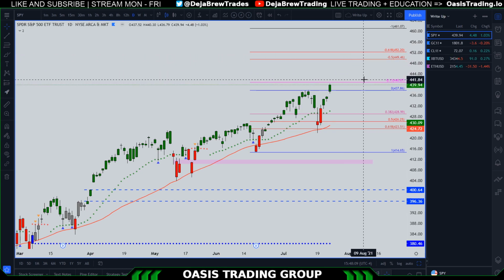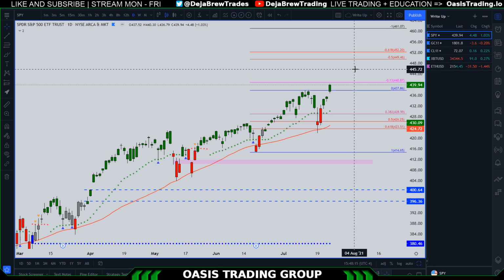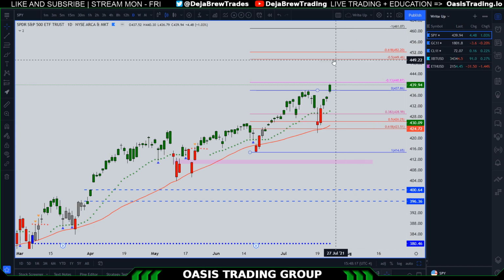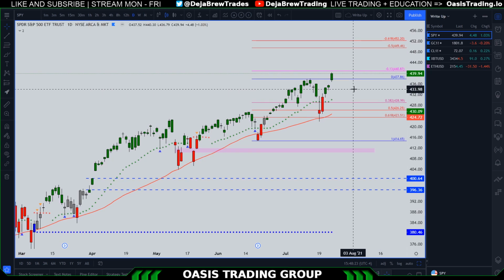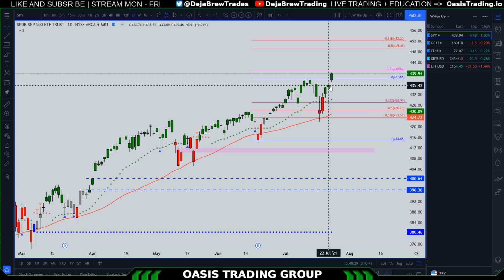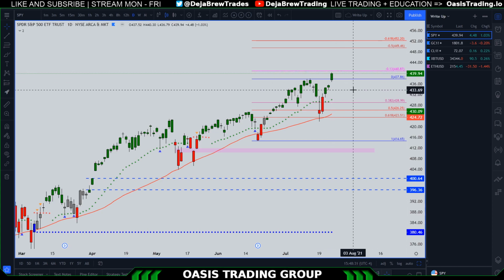Somewhere in the middle there, you would have about 444. That'd be like right around the 382 fib. So somewhere around 44 to 45 would be like the little short-term target. But your overall targets would be somewhere around the 450 range, okay? So for those to be triggered, you do need to break this 441 level before pulling back and filling that gap or seeing any kind of resistance, right?